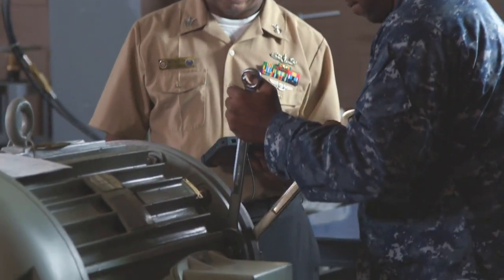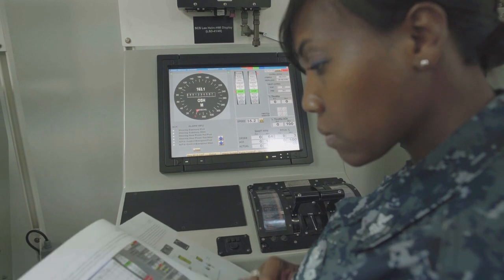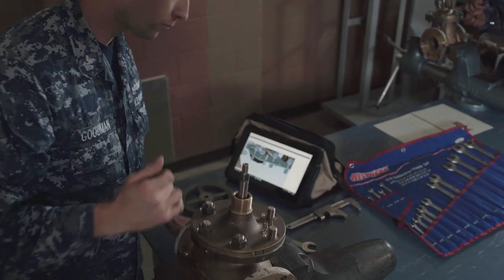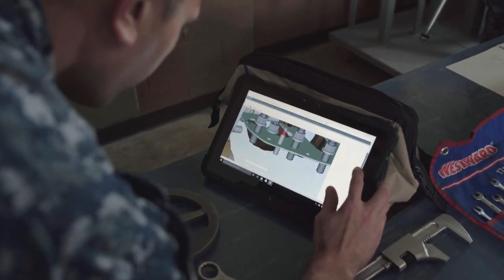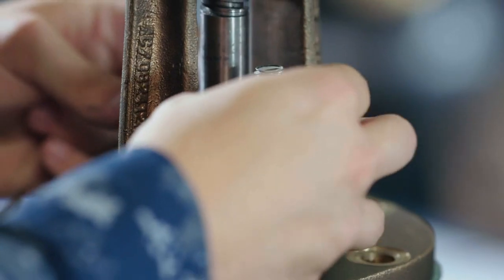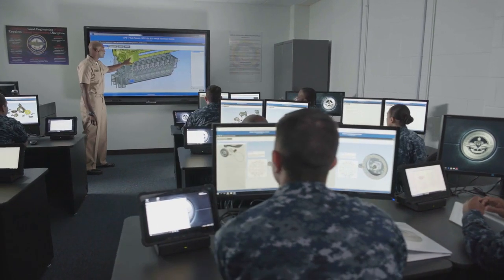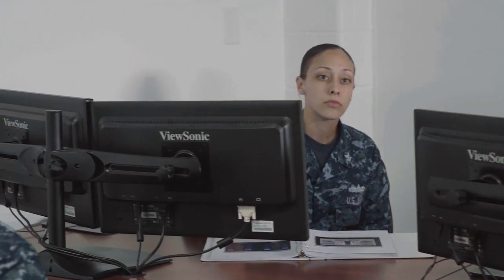One student learns by listening, the other learns by touching, the other one can read a book and tell you everything about that piece of equipment because of the technology that we're using now. I can reach everyone in the classroom. I can read the book over and over, and I will not learn that way. What we do here is more hands-on. It's so much easier for me to soak it all in and carry it onto the ship and get the job done.